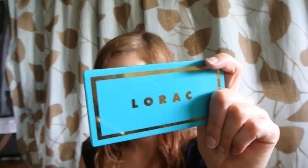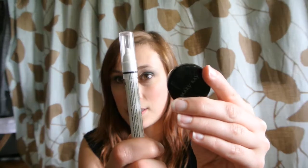But I also heard a rumor that Lorac was going to go into drugstores. I don't know if it's true or not, but based off this palette, the formula, the lack of color pigment, and the fallout, oh, all over your face. Just do eyes first, or else you're going to regret it. And the price point, maybe they really are going to drugstores with a quality product like that. So I'm not saying don't buy it. But I'm saying if you buy it, you're going to need to do a lot of steps to get to a point where you're happy with it.